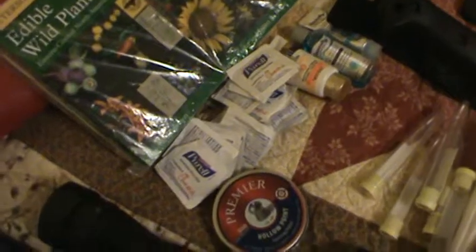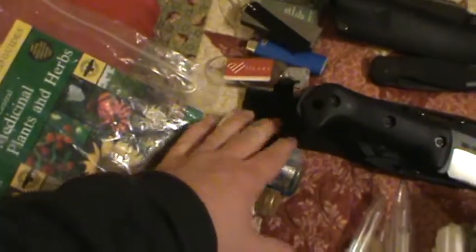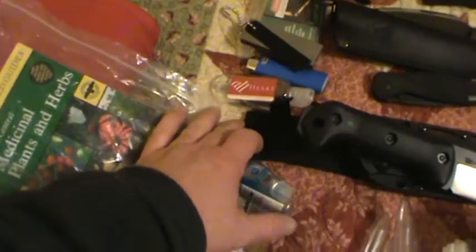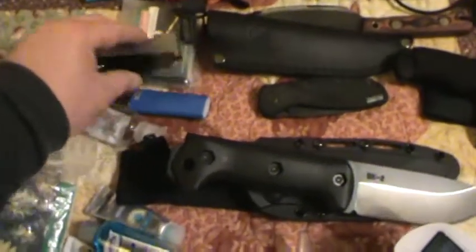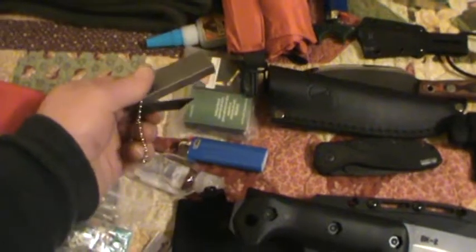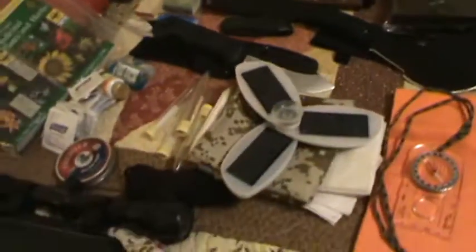Some personal hygiene items. You know, Chick-fil-A is great. Hey, you go in there and get something to eat, tell them, can I have a handful of those wet naps? Awesome. Got some hand sanitizer, you know, mouthwash, toothpaste, some more hand sanitizer, some magnesium, flint and steel, waterproof matches, lighter.